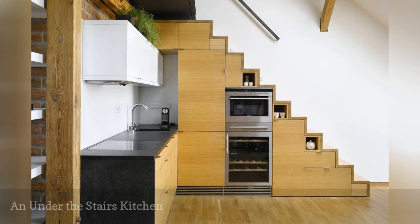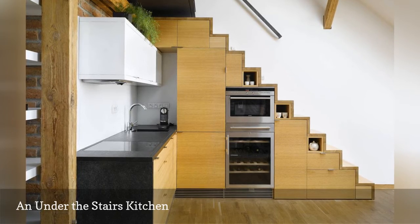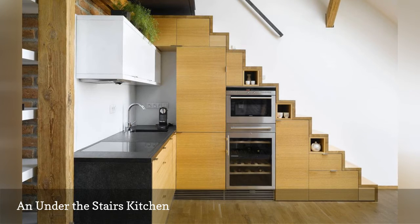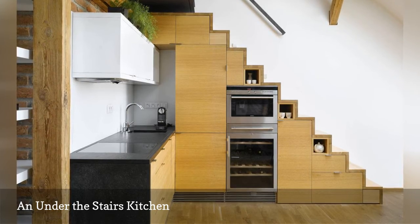Under-the-staircase solutions aren't just about where you can shove out-of-use items, but rather about maximizing the space to make your home as functional as possible. This micro-loft in Prague utilizes the staircase to maximize kitchen space. Under the steps, you'll find cabinets and a few major appliances, such as a convection oven and wine refrigerator.